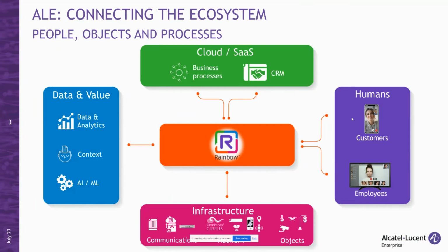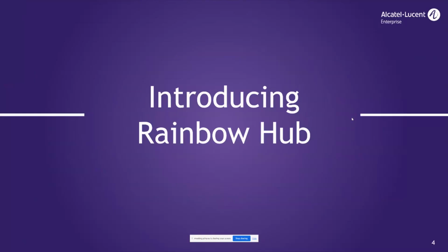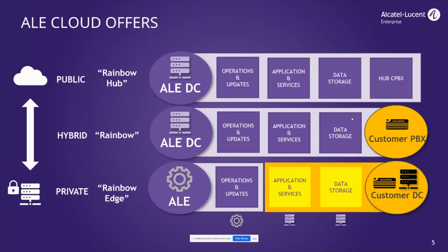And we've had this now for 5+ years, and essentially what we're doing with Rainbow Hub is bringing the on-prem PBX into the cloud as well. And as I'll show you in a second, it's a slightly different approach than you may have seen before. So if we look at the Rainbow Hub and our cloud offers, we can deliver cloud from on-prem. Any elements of the PBX can be on-prem, and traditionally it's been the hybrid environment where the customer has the PBX and we're delivering Rainbow over the top, operated by us from our DCs, and we have our own infrastructure for Rainbow.